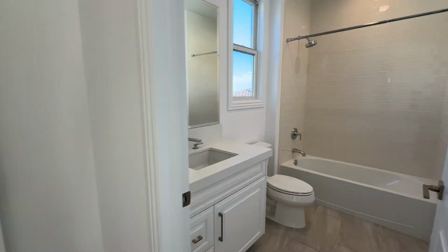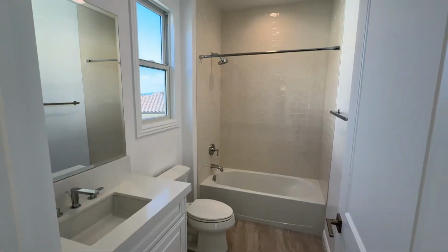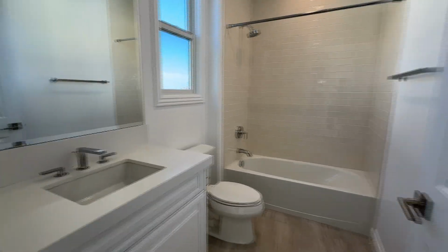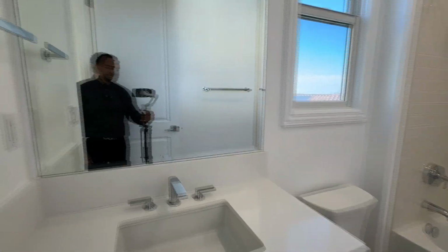And then over here, we have the ensuite bathroom with a tub, perfect for kids, right? Nice little vanity here as well too.